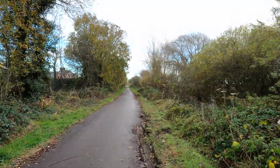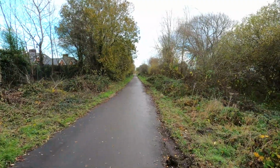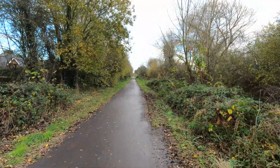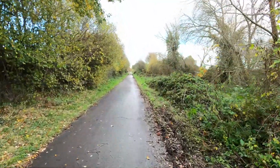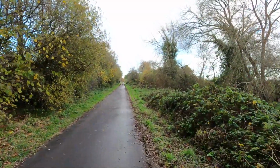Now, I think we're coming to the end of the platforms, or we've already come to the end of the platforms, and there on the left you can see the roofs of those houses. Now, they are original railway cottages. They were built, I believe, when the station was built, obviously for the staff, around 1890, so definitely the end of the 19th century.